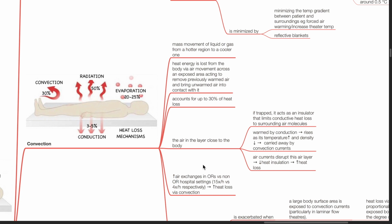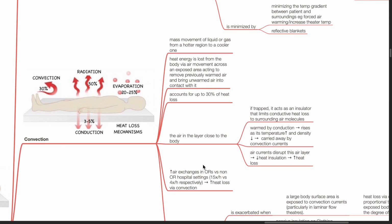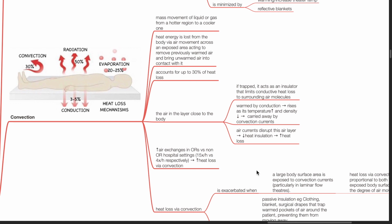The air in the layer close to the body, if trapped, acts as an insulator that limits conductive heat loss to surrounding air molecules.